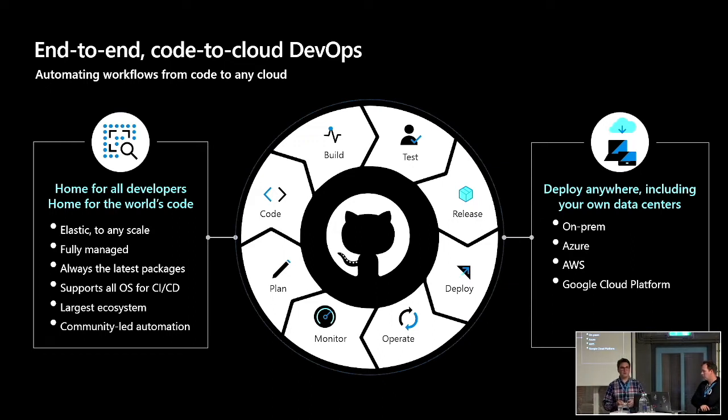And you need to cook your own food, right? Once you came from the supermarket. So that's the operation part. Monitoring and planning also become an integral part of GitHub. And the cool thing is that it's a platform made to reach all the other major platforms, including Azure itself. But we're not limiting ourselves to Azure, right? We can definitely go anywhere.